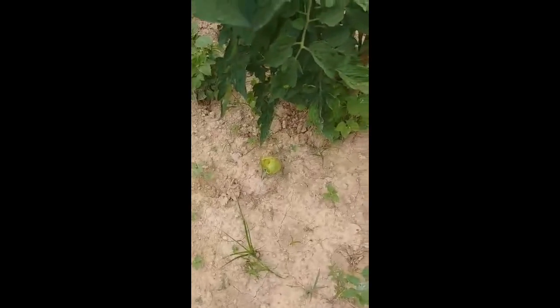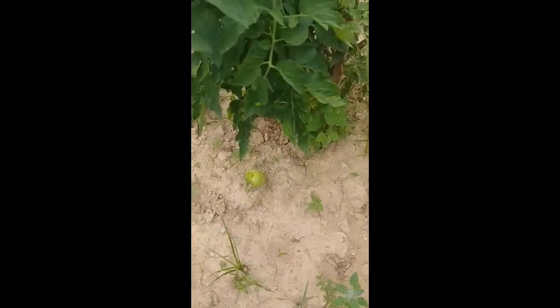Look, deer's been in here and are eating my tomatoes. Look, they're on the ground. They've done took a bite. Guys, I have got to sign off here before I sin. This is just absolutely making me mad.